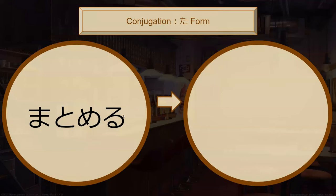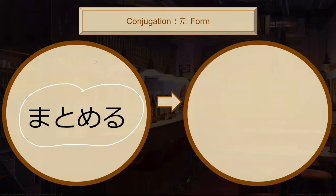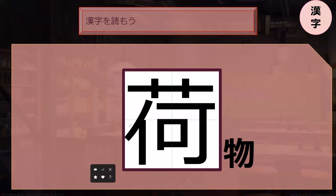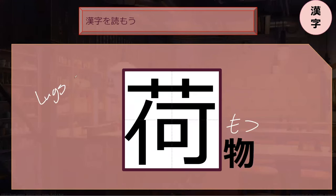Do you remember what matomeru meant? To cover? Yep, to collect. What is matomeru in ta form? Matometa. Perfect. This word right here ends with motsu. What did it start with, this luggage word? Kamotsu? Good guess. It's actually ni. I could see why you'd guess ka, because it looks like na. But just ni. Nimotsu.